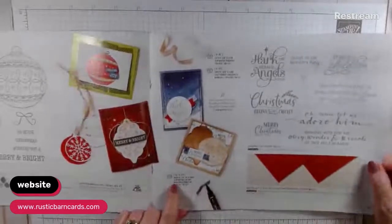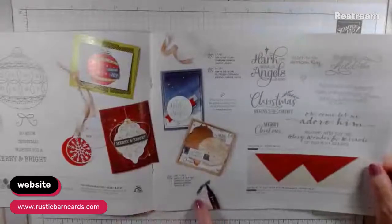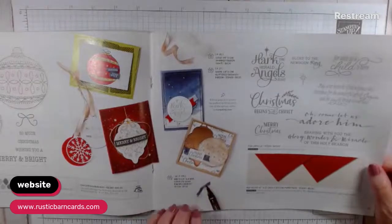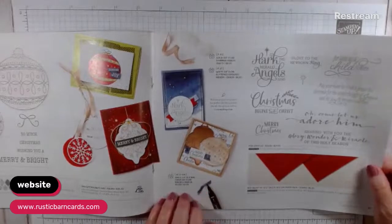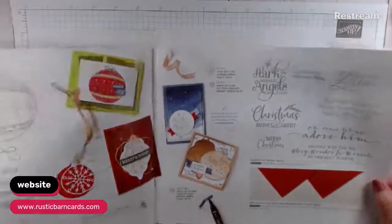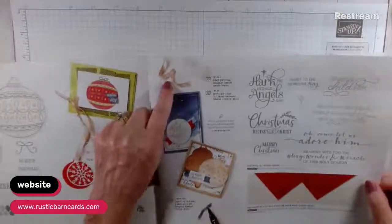you have the white crinkled seam binding ribbon. What is great about this, as you can see here, is you can color it. So you can take your blends and make it any color that you want. So if you don't have Night of Navy, let's say you want to use it, take your Night of Navy blends and you can color this ribbon. So that is pretty awesome. And then there is some gold shimmer ribbon, which is beautiful.